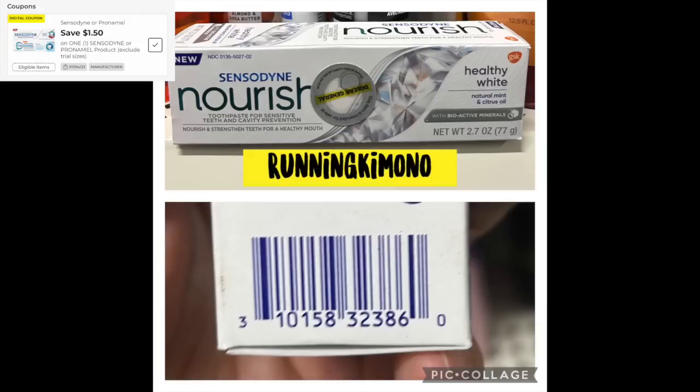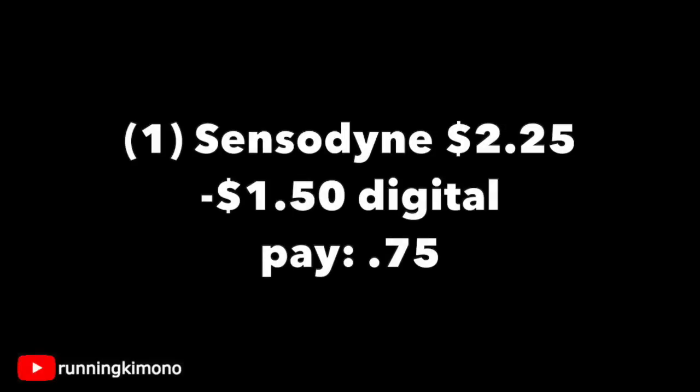We have a $1.50 digital going along with that one. So this is $2.25. Subtracting that digital, you're paying 75 cents. There's also the same coupon on coupons.com. So if you wish to get 2 of them, you can make a submission to coupons.com and get 2 of them for 75 cents a pop.